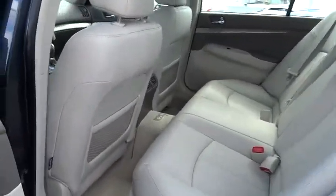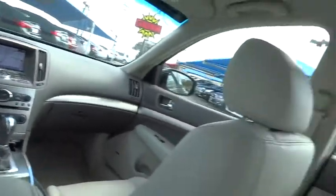player. This vehicle is CarFax certified one owner and qualifies for the CarFax buyback guarantee. If affordable style and reliability are what you're looking for, this vehicle couldn't be more perfect. Drive it today.